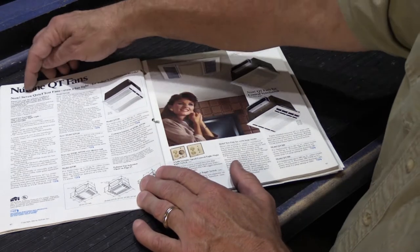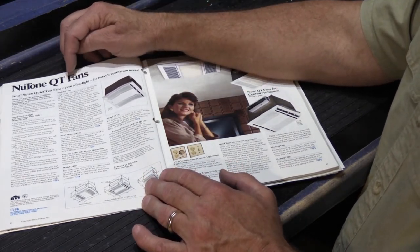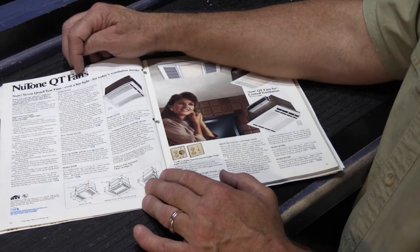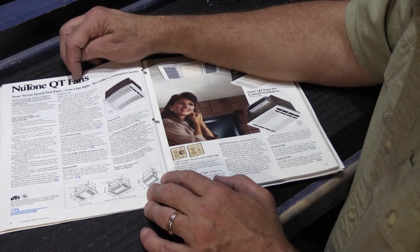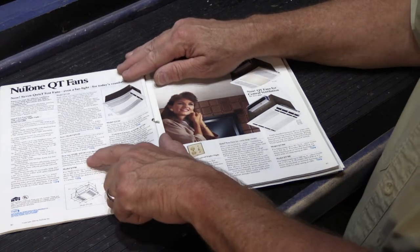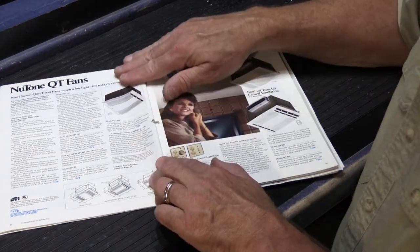So here we have NuTone QT fans. QT stands for Quiet Test. The Quiet QT series of fans came out in the early 1970s. I think it was 73 or 74 was the first year. And the go-to fans for a lot of builders and electricians were QT80s and QT110s. These right here.